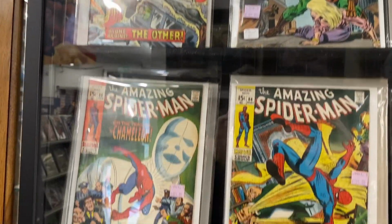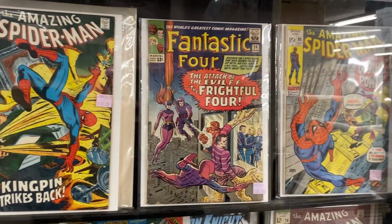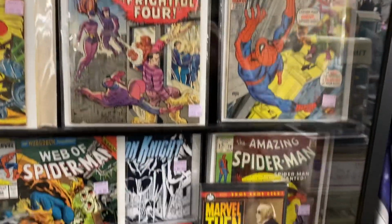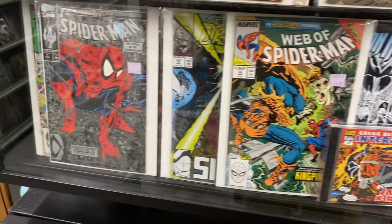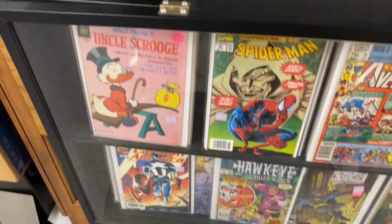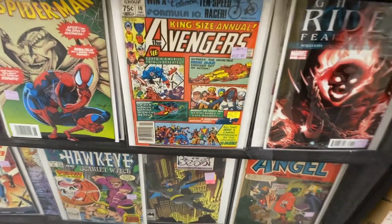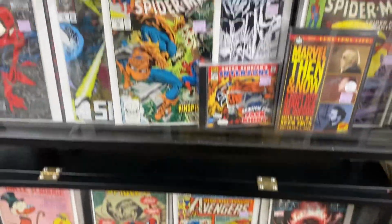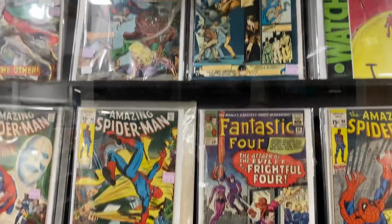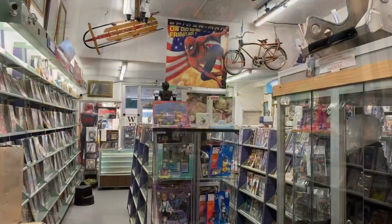Right when you walk in, you're greeted with this small glass display with a bunch of great Silver and Bronze Age Marvel books, some old ASM, some Fantastic Four, little McFarlane Spider-Man, some Gold Key Disney, and an Avengers Annual. It's really cool to see these books. The prices are a little steep, but still really interesting and fun books. Also a little Tomb of Dracula there with a little Blade, not too bad.